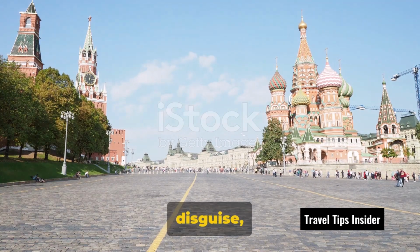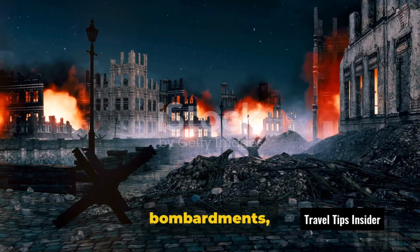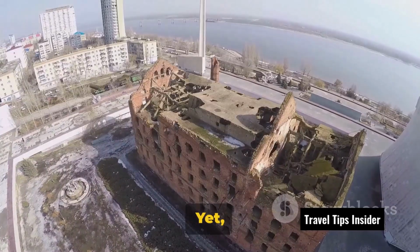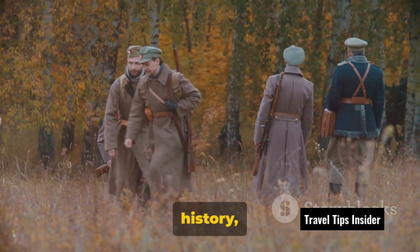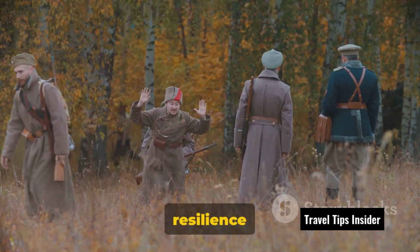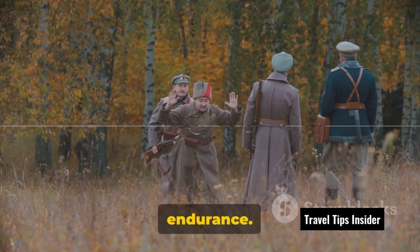But even under this disguise, the Kremlin was not spared the wrath of war. The skies echoed with the thunderous roars of bombardments, the air filled with the acrid smell of gunpowder. Yet despite the heavy onslaught, the Kremlin remained mostly unscathed. Its walls, steeped in history, stood defiantly against the fiery tempest, bearing witness to the resilience of the Russian spirit. The resilience of the Kremlin during the war is symbolic of Russia's strength and endurance.